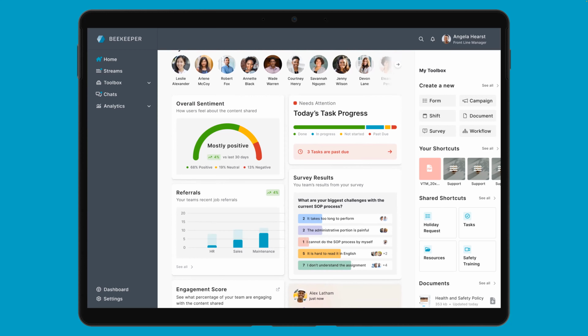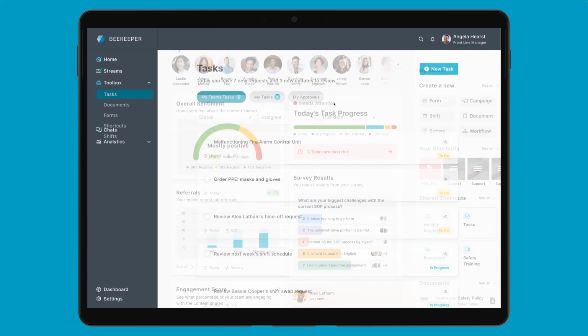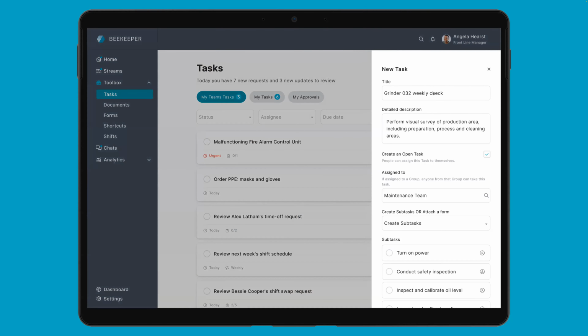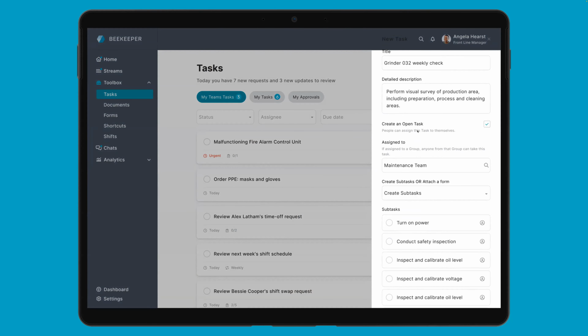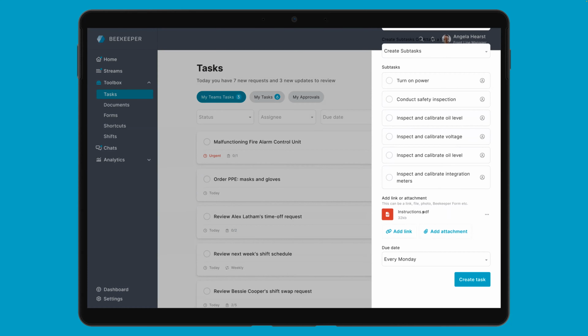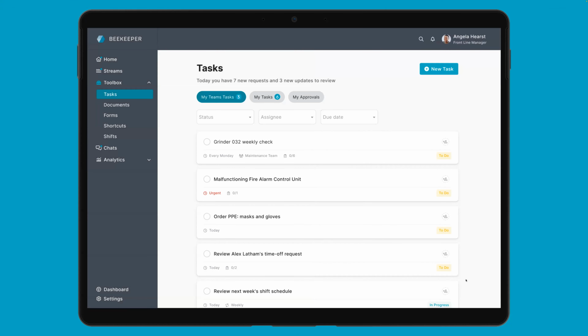So Angela learns about this new process that she wants to set up and starts to revise it. The first thing she does is that she wants to set up a weekly recurring task for the maintenance team. So she clicks on this, fills out a new task, adds a description, different subtasks that need to be performed, and remembers to attach some instructions for the teams or the people that are onboarding and probably more junior. She creates this task, and this will be generated on a weekly basis to the entire team.